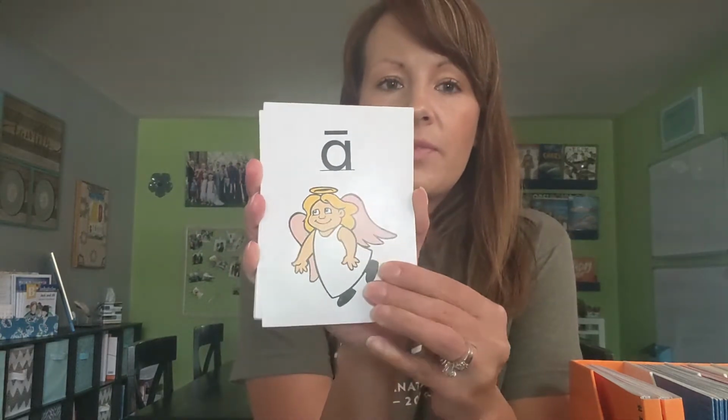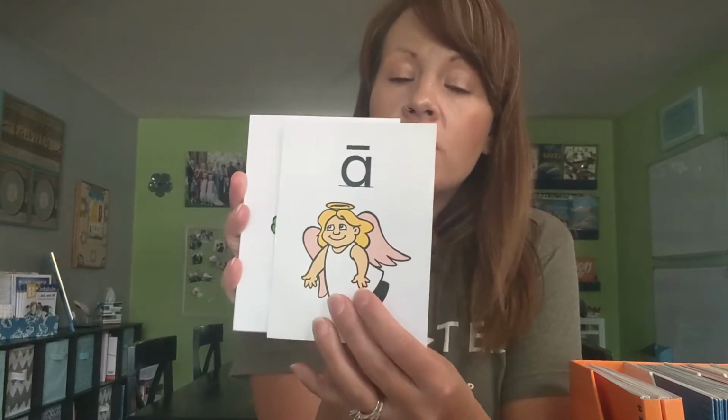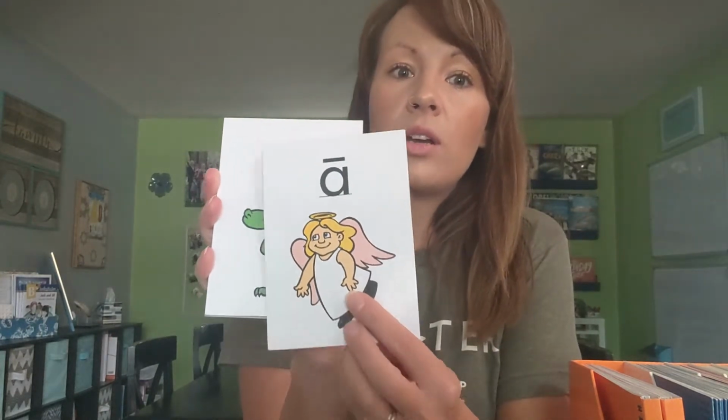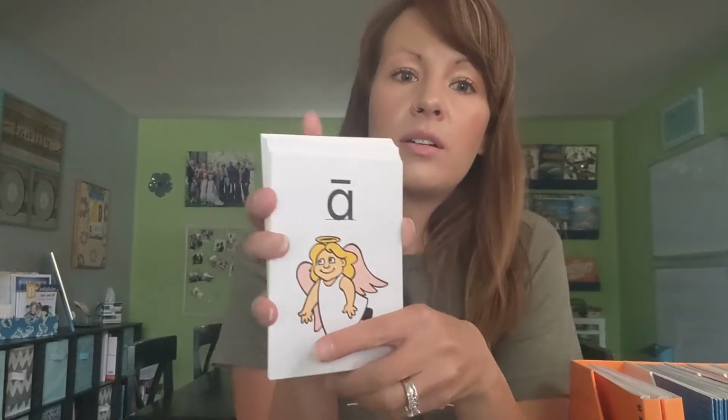The first set goes through the alphabet. Each vowel has 2 cards because one is for the long sound A, angel. One is for the short sound A, alligator. This has an alphabet song that you use the flashcards, and it goes through the sounds.